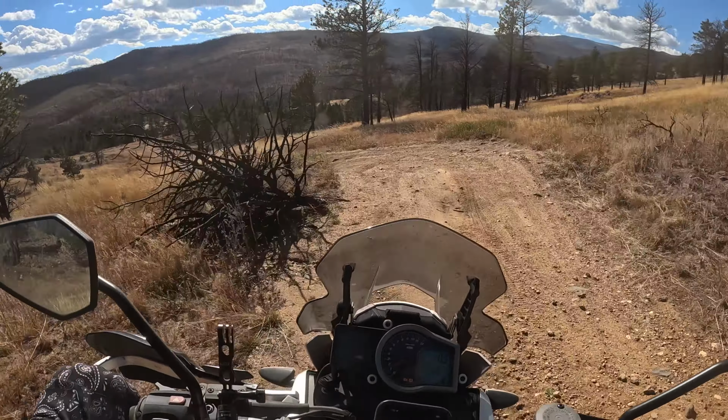So we are at 10,652 feet elevation. We're gonna start making our way back down the mountain.